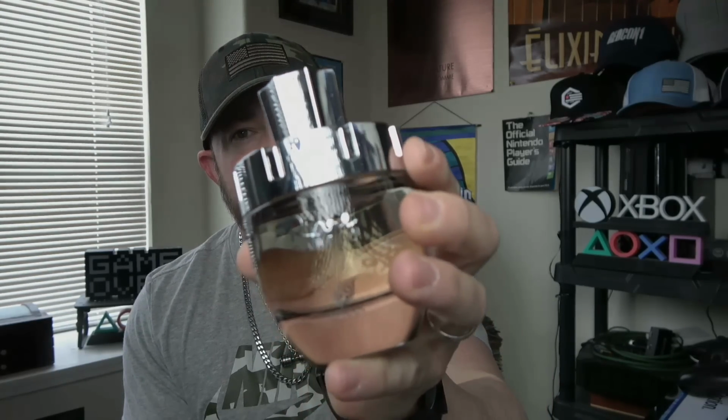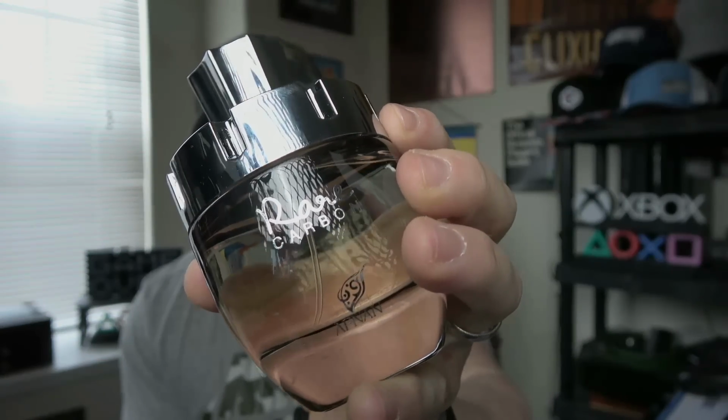It's really slowed the process on me getting bottles of the real deal, because this is just such a joy for the money. It's hard to beat. It really is, and it's definitely worth checking out. If you haven't yet, you probably should. It's Afnan Rare Carbon.